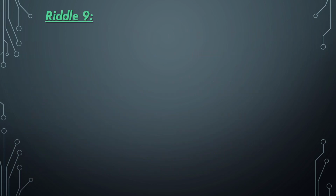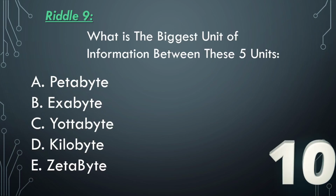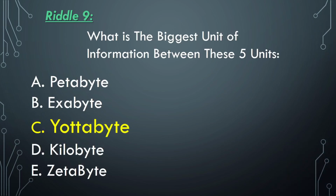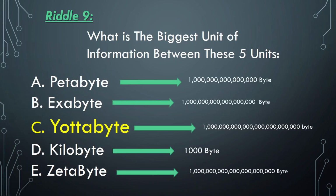Riddle 9. What is the biggest unit of information between these 5 units? If you said yottabyte, well that's correct because it is 1 septillion bytes, or 1 followed by 24 zeros, unlike the others which I will display how much they are equal to in bytes.